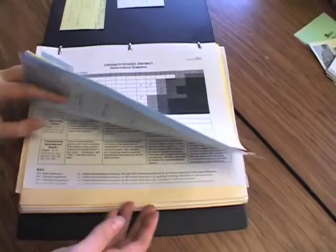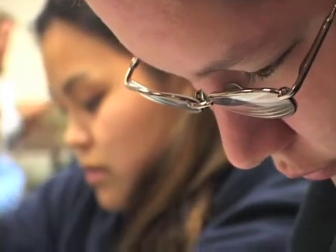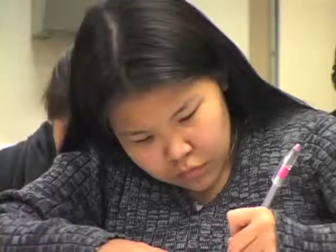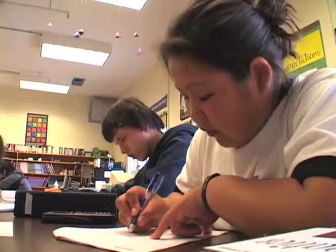We have the binders that are shared, and it's almost like a transparent window where we can see exactly where the kids are. The binders house the nuts and bolts of standards-based design. In them, students keep track of which standards they have mastered and which ones they'll tackle next. Mastery is the key, not time spent at a certain level.